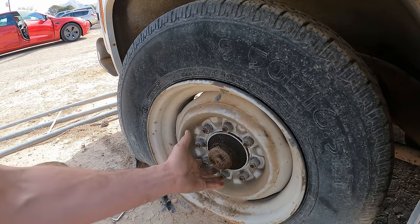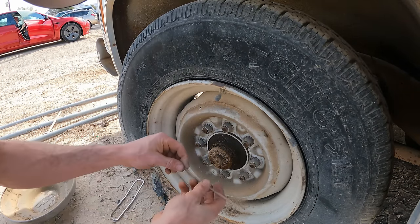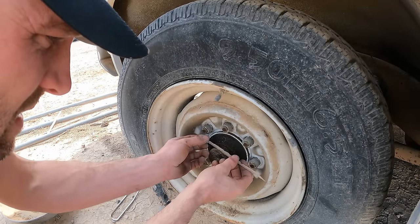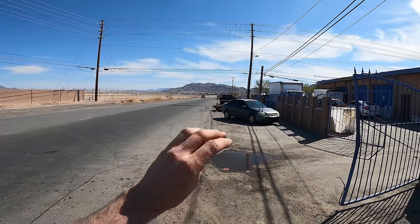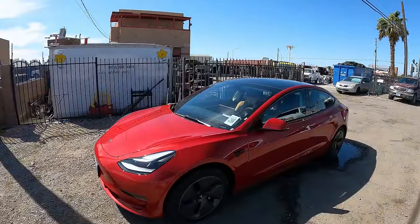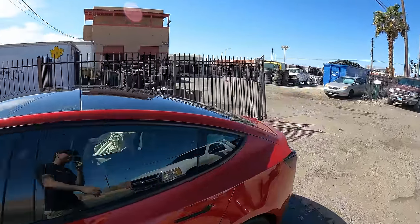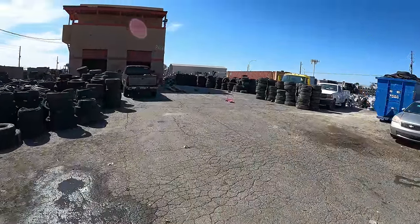Now, any Chevy 8 lugs are gonna fit there, but I'm gonna take a measurement of this hub anyway. And we've tried a few places in town already. Three strikes and you're out. This is gonna be the third one. We're on the edge of town over by the Air Force Base. Rolled up with the Tesla to the Hughes tire dealer. Somebody said we'd have good luck here.